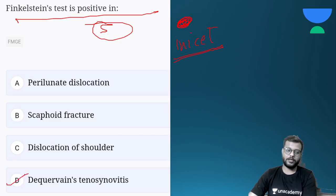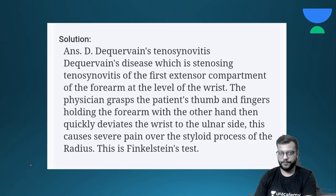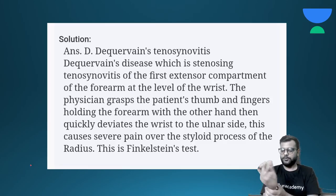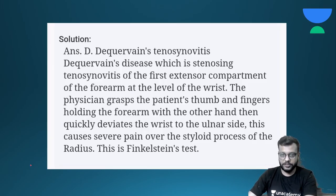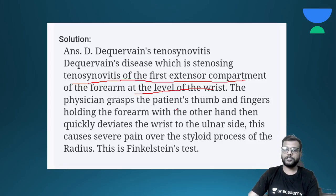D, De Quervain synovitis, in which there is pain in the extensor attachment of the thumb. So if you flex the wrist like this, you will get tingling or paresthesia or pain here. This is Finkelstein test. Tenosynovitis of the first extensor compartment of the forearm at the level of the wrist. The physician grabs the patient's thumb and fingers, holding the forearm with the other hand, and then quickly deviates the wrist to the ulnar side, like this. So there will be pain.